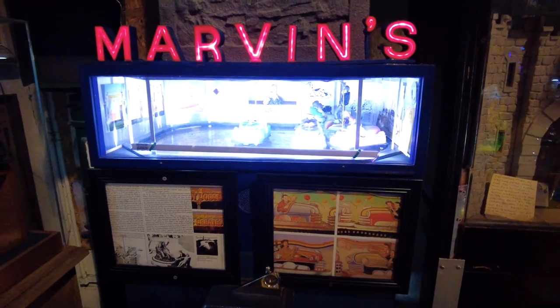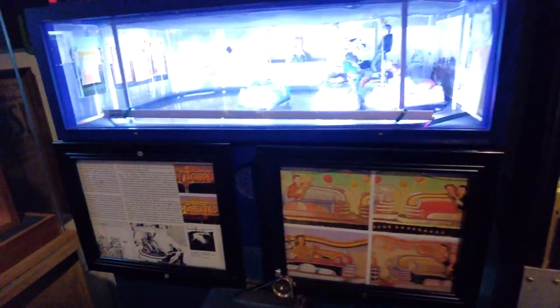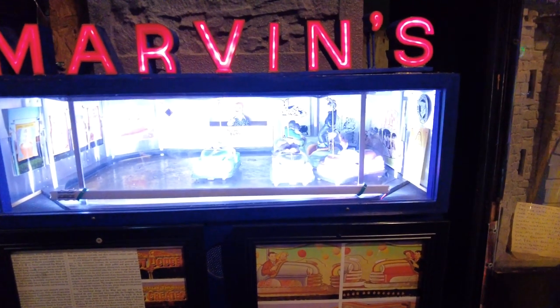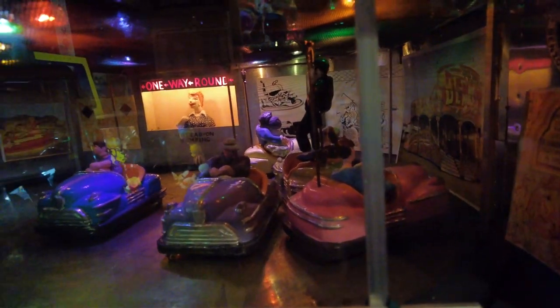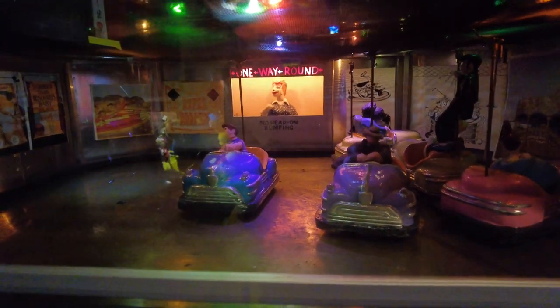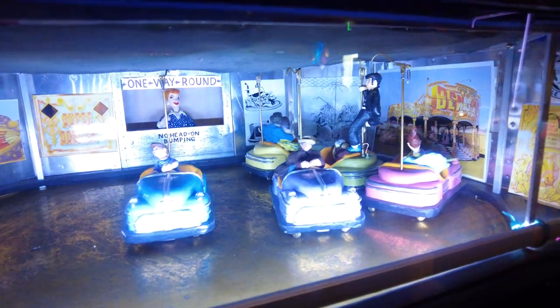Right next to it, we've got bumper cars. How cool is this? There's Marvin bumper cars. I didn't know he had bumper cars. Let's try out the bumper cars. This has Marvin's up top. And we got a bunch of bumper cars in here. Hopefully they move around. This would be really cool if they do. Oh, check this out, guys. They're not moving a whole lot, but I think that purple one, I think that's supposed to be Marvin in there. Unfortunately, not moving a whole lot, but kind of get the idea there.